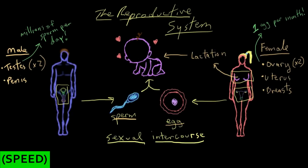So we've seen some of the major structures of both male and female reproductive systems. But is that all the reproductive systems are? Actually, no. Besides producing sperm and egg, the reproductive systems produce chemicals whose signals have a really strong influence over activities in our bodies. We call these chemicals hormones, and because they come from our reproductive systems, we refer to them as our sex hormones.